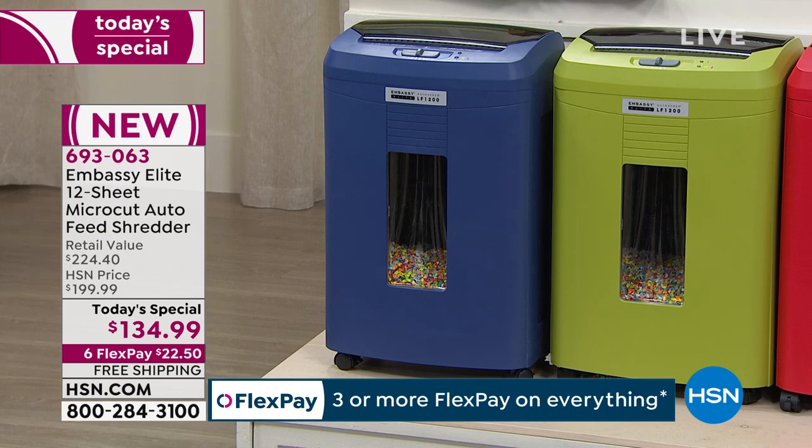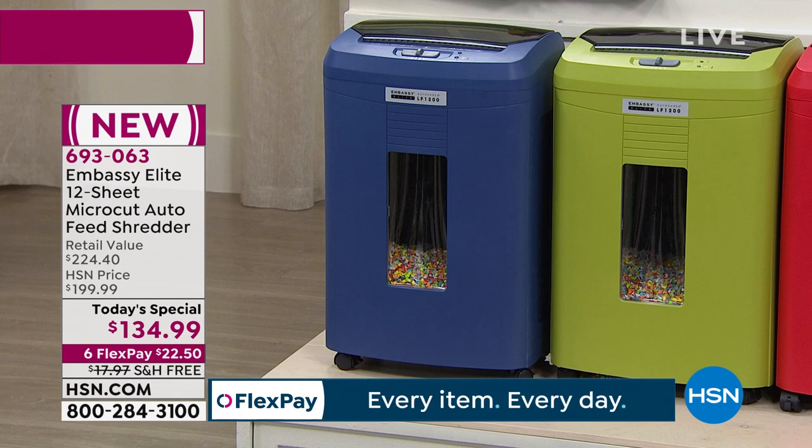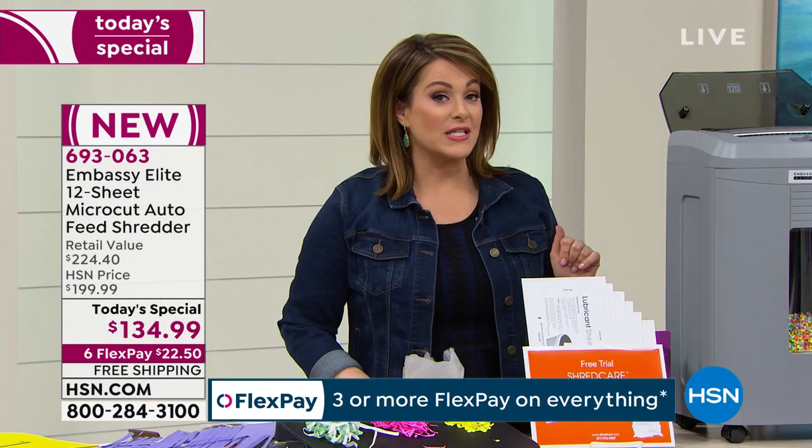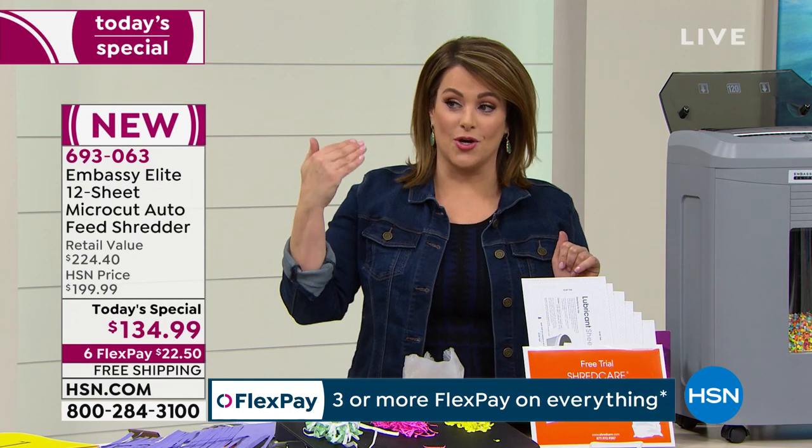And this is the largest, most powerful we do. And fair warning, last year we only had one Shredder Today special from Embassy. We don't have confirmation, so don't quote me on this, but we don't know if this is the last one of the year. So if you're looking to upgrade, if you're looking for one, $22.50 is all you pay right now.